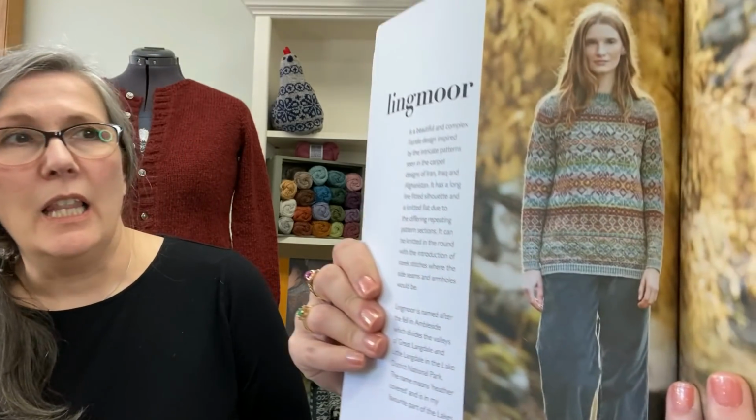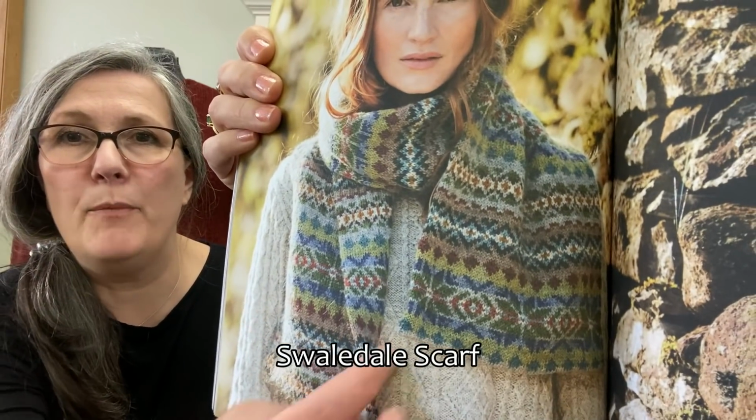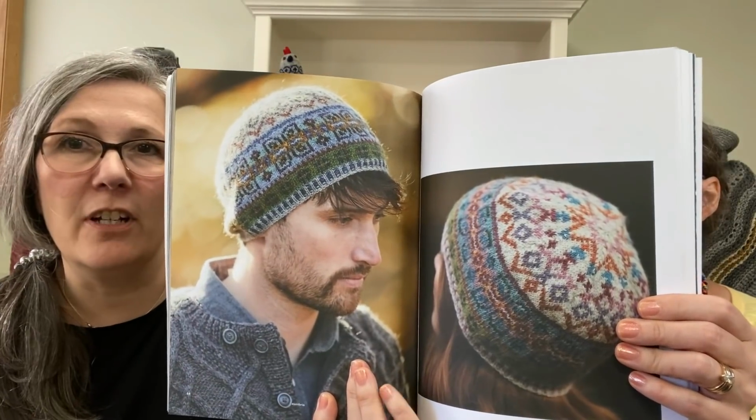There's a lot of pretty designs in here. One more. I don't know that that's a kit though, but we do have individual balls for sale so that you can make your own. For Rydal. I believe that's knitted in the round as well. Pretty. Oh, and I love the scarf, the Swaledale scarf. You could just join that and make it into a cowl. And that actually is her Burra cowl reinvented with these new colors, which was in the book Shetland. And his and her hats are just different colorways.